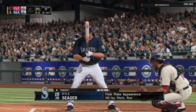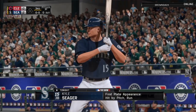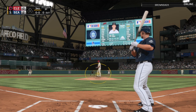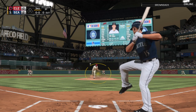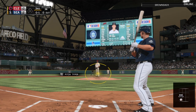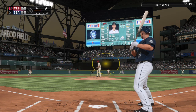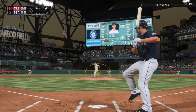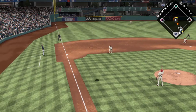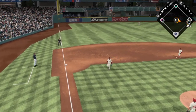Kyle Seager digs into the box in the bottom of inning number 3 for the Mariners. Kluber steps into his windup. Here's the first pitch. And he lays off a pitch in there for the first strike. High pop up. Uribe is over. 1 out.